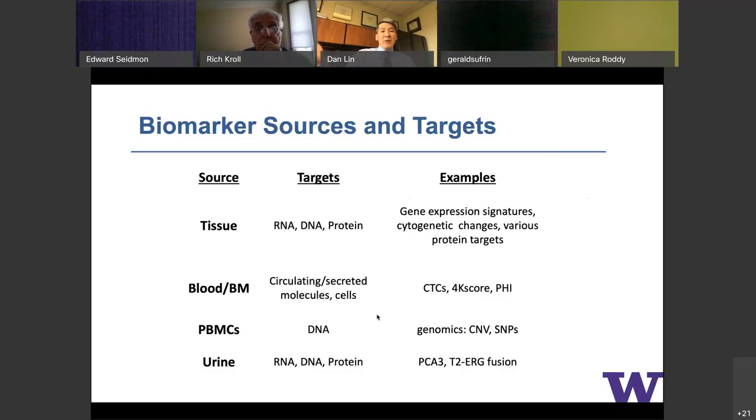And again, there are various sources, and all of them have their pros and cons. I mean, tissue, as I said, is hard to get. You have to get a biopsy of something, but it's a very rich source of RNA, DNA, protein, and so forth. Blood and urine are a lot easier to get, and I'm going to run through some biomarkers in each of those compartments: tissue, blood, and urine.